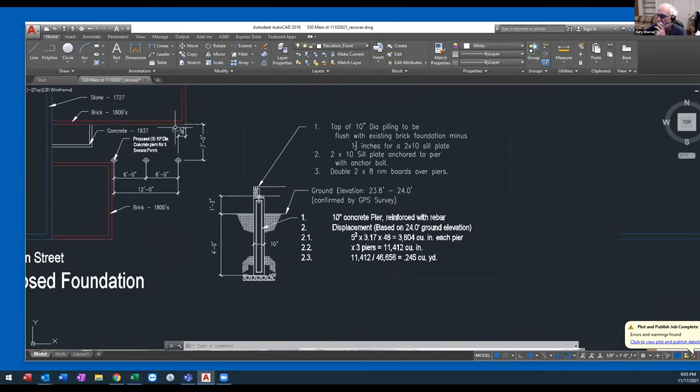This is a brick foundation from the 1800s. And this is a concrete frost wall. Not quite sure when that was put in. It's not slab on grade, it's a concrete frost wall. It was an inaccessible crawl space, and it was a bathroom only.